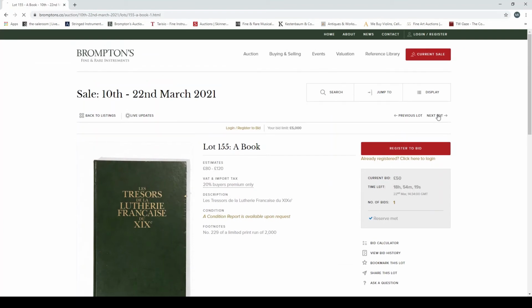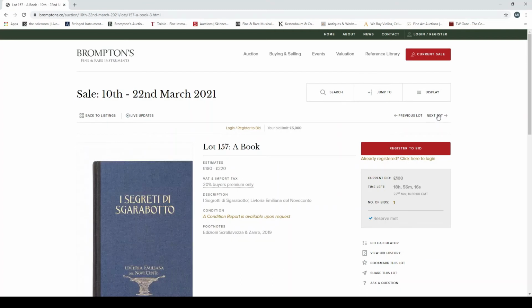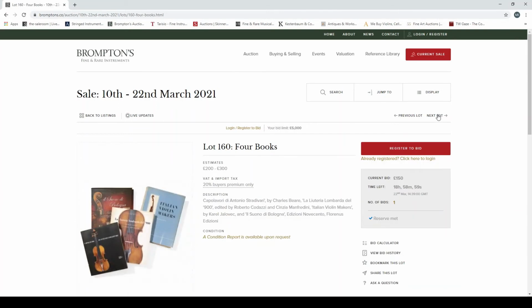Bid on that. Bid on Vuillaume. A book on Scarampella. Another book on Guadagnini. The Universal Dictionary, we see it all the time. 4 books about violins.